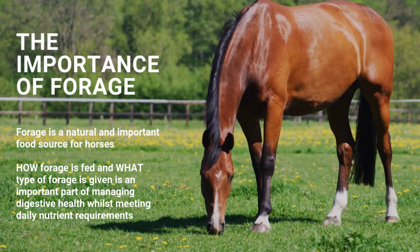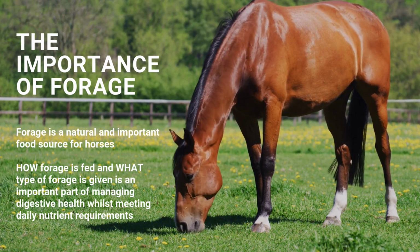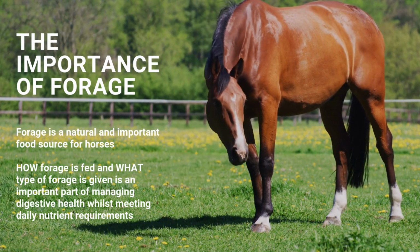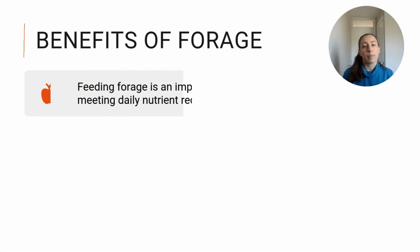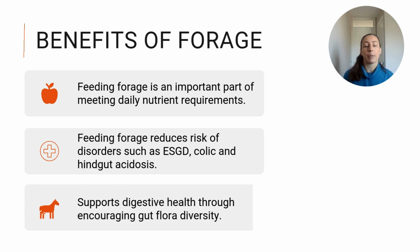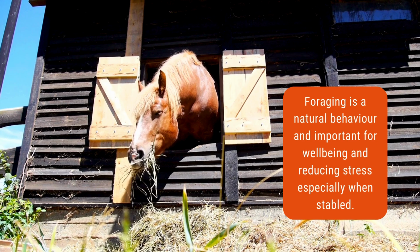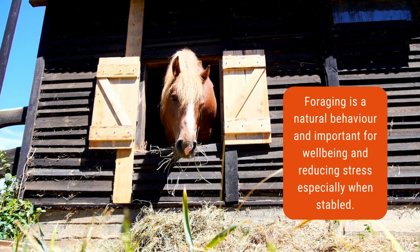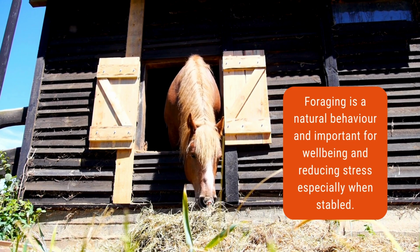Forage is a natural and important food source. How forage is fed and what type of forage is given is a key part in managing digestive health. So, what are the benefits of forage? Forage helps meet your horse's daily nutrient requirements. Forage can also help reduce the risk of disorders such as gastric ulcers, colic, and hindgut acidosis. It encourages gut flora diversity, promoting a healthy digestive system. Foraging is also a natural behavior that horses display, which is essential for their well-being and also can help reduce stress, especially when stabled.